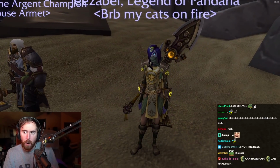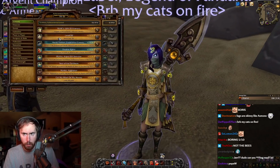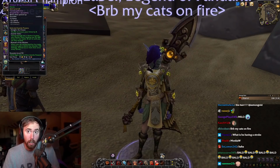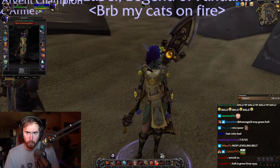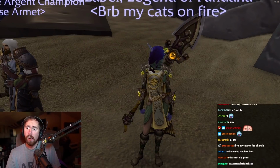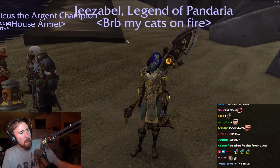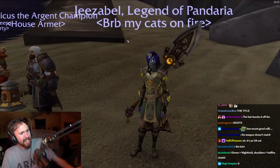And then the shoulders and the gloves there are also a monk set as well. I forgot which set it is. Let me go ahead and double check myself because I do forget these things sometimes, even myself. Rangefinder Spaulders. Okay, you know what? I kind of like this. I'm not super impressed by it, but I kind of like it. What do you guys think?